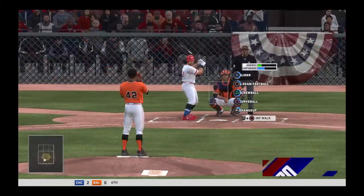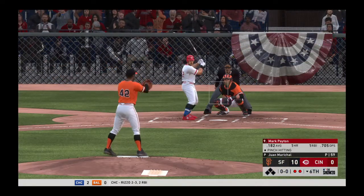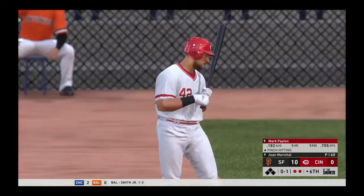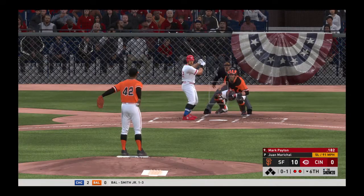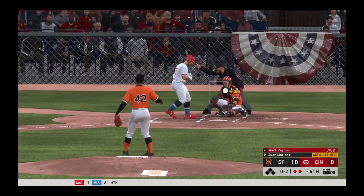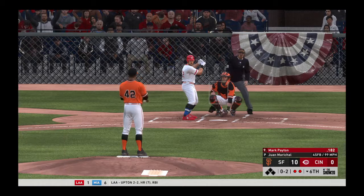Mark Payton will get the call to pinch hit here, as we'll see what he can do with 2 out and the base is empty. Tight break with the slider there, catches the inside for a strike. That's in there, and he's deep in the hole now, 0-2.